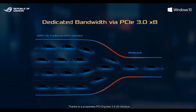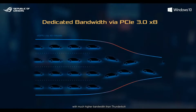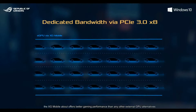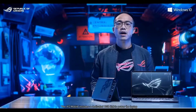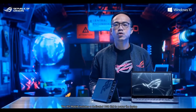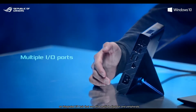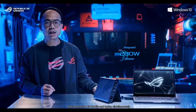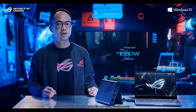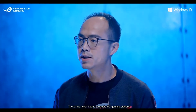Thanks to the proprietary PCI Express 3.0 x8 interface that connects directly to the CPU with much higher bandwidth than Thunderbolt, the XG Mobile offers better gaming performance than any other external GPU alternative. The XG Mobile includes a dedicated USB link to power the laptop and an integrated I/O hub that can drive multiple displays and peripherals. The whole thing has an integrated 280-watt adapter that powers the XG Mobile and laptop simultaneously, so you don't have to bring a separate power brick. There has never been a portable PC gaming platform that's so powerful and so versatile.